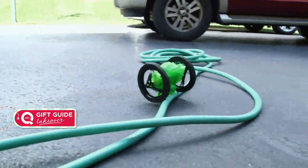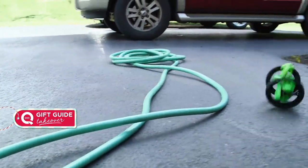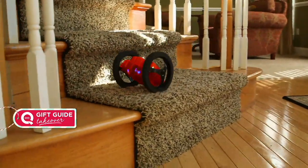18 nieces and nephews. And so I'm thinking that this might be the gift for her. It's the Jumping Catapult remote control car with LED lights.